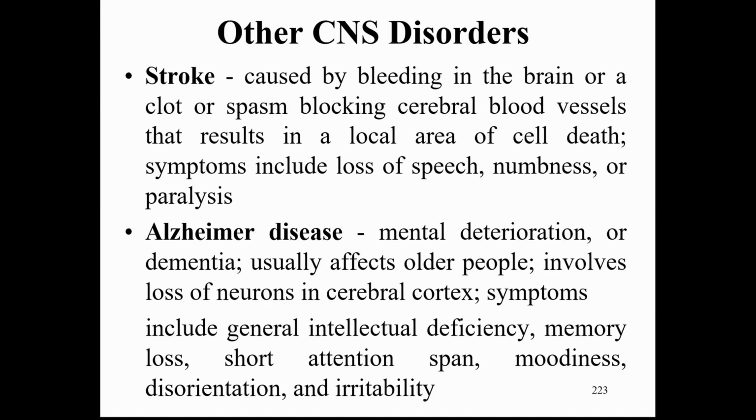Next, you have stroke. Stroke occurs when there is blockage of the blood vessels that give blood to your brain. It is dangerous because once blood fails to reach parts of your brain and the neurons then start to starve from oxygen, it may cause cell death. Pag namatay yung cell, it is hard to regenerate, which can lead to loss of speech, numbness, and paralysis.